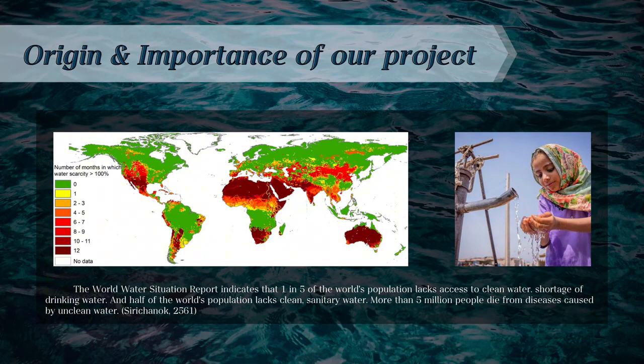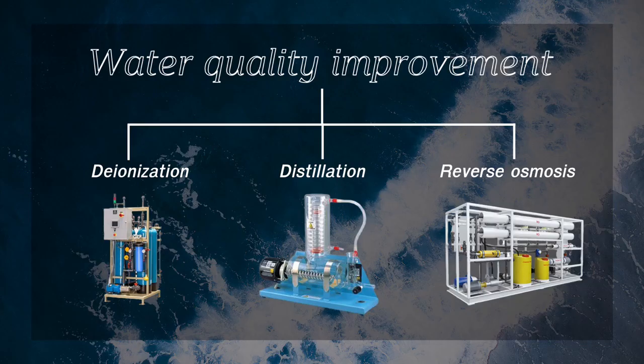World water situation reports indicate that 1 in 5 of the world population lack access to clean drinking water, and half of the world population lack clean sanitary water. In the past several decades, Thailand experienced severe water shortages and floods, and the trend continues to increase, which has had a detrimental effect on the economy and well-being of the Thai people as a whole. At present, there are three commonly used water purification methods: deionization, desalination, and reverse osmosis.